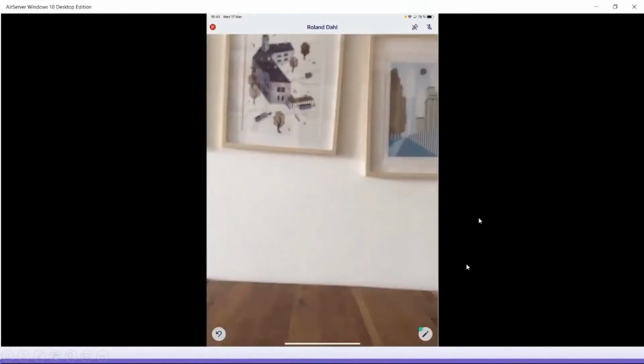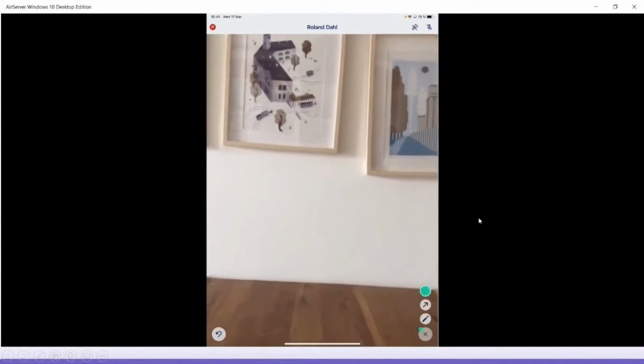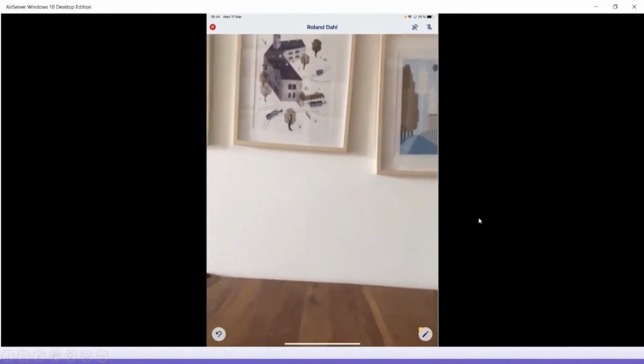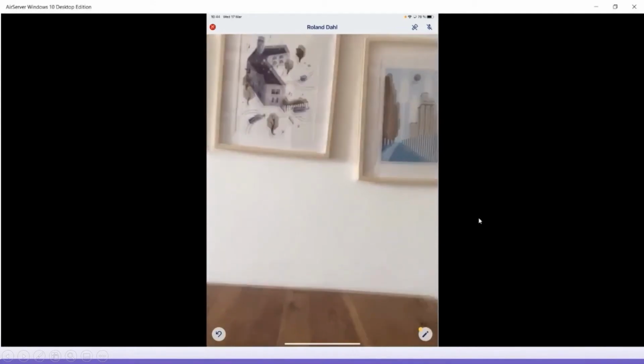So this is a quick video demonstration. If I'm an expert who wants to remotely navigate someone, I click on the little button in the bottom right corner. I select a color and a tool, either an arrow or a pencil icon. Now I'm going to draw with a yellow color.